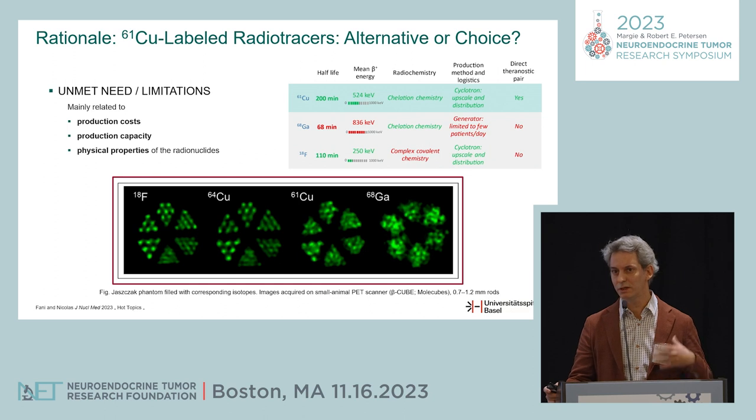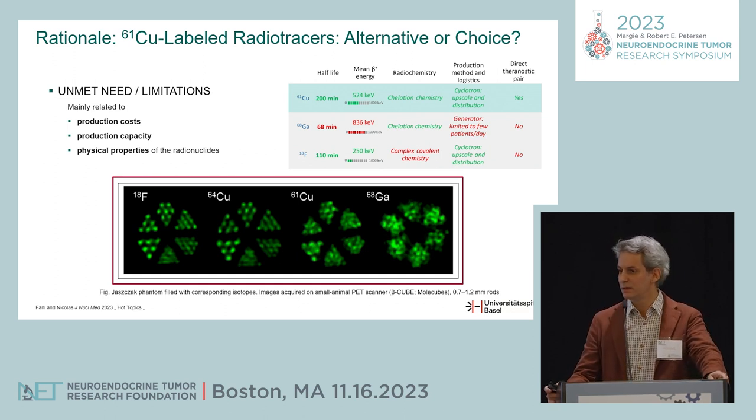And the other thing is to make it more available. We wanted an isotope that is readily scalable. As you know, gallium-68 is a generator-produced isotope. Copper-61 is a cyclotron production that can be easily scalable.